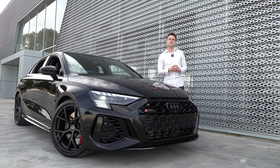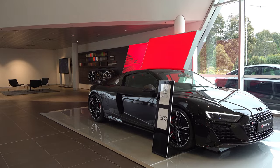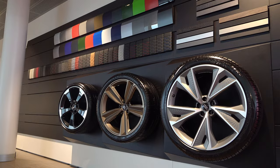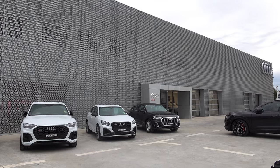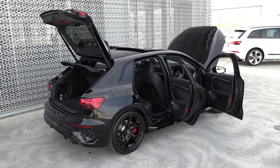And I've come here to Audi Macarthur. They have a bespoke range of Audi models for sale. They can help you configure your car. They are located at their new state-of-the-art showroom in Macarthur. So today I'm going to take you on an in-depth tour of the RS3 hatchback.